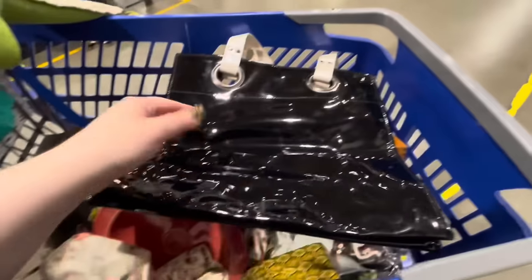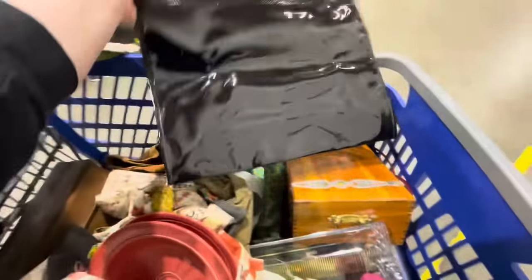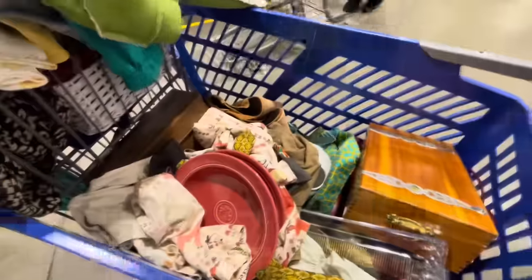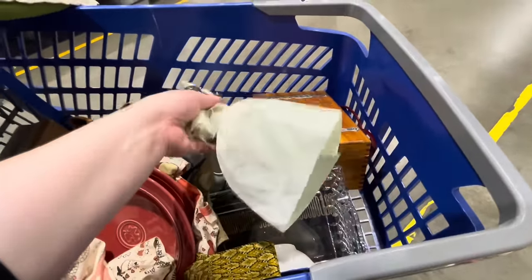Next is like a patenty, very strange. Goodwill is selling it for $6.99, but it's Crate and Barrel. Little patent bag with pearl, kind of like a pearlescent handle. Okay, next is this. Oh, her pants are falling off, or skirt, whatever.